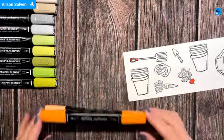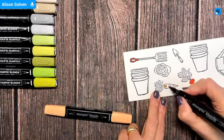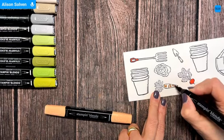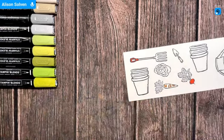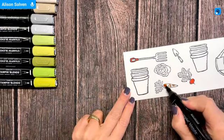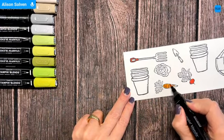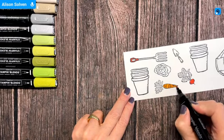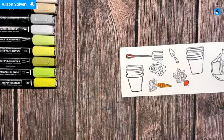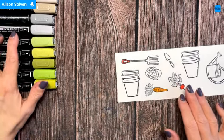Next, let's add some color to a carrot. So I'm just going to add pumpkin pie, the dark pumpkin pie, and then I'm going to go in with the light pumpkin pie and just blend that. These aren't huge images, so it's only so much blending you can do, but you can do a little bit.